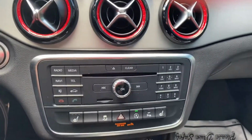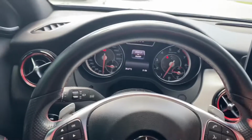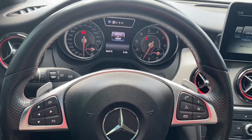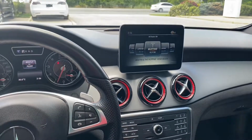This one actually has a CD player, which we don't get to see very often anymore. Automatic shut off. Does have the power shifter, or paddle shifter, sorry. Go check out the rest.